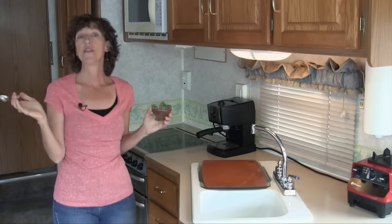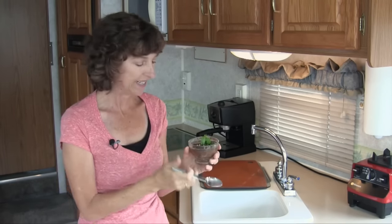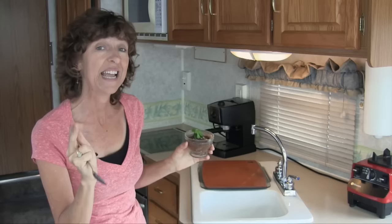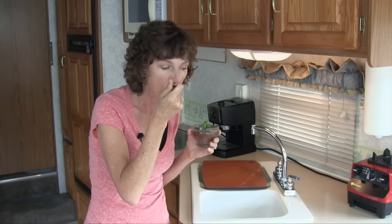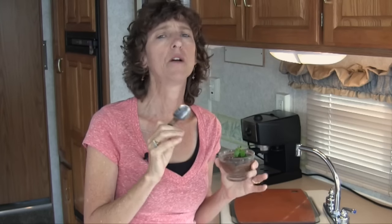All right, it has been 30 minutes. Our chocolate pudding has chilled and it's ready to eat. As you can see, by the way, it is just beautiful. Looks just like chocolate pudding. Believe it or not, it tastes just like it. So I'm going to have a bite. Let's see what we think. Get a little bit of that fleur de sel in it. The salt gives it just a little bit of crunch. It's creamy, chocolatey, and delicious.